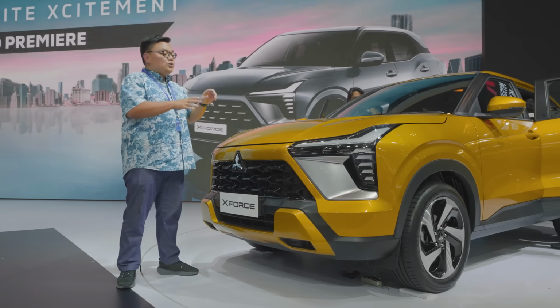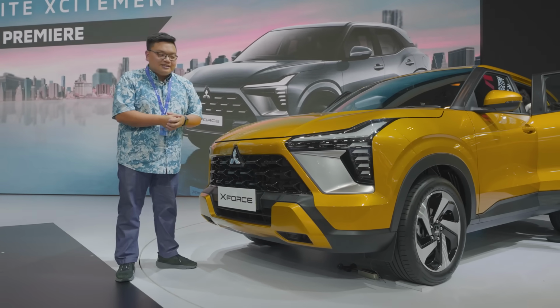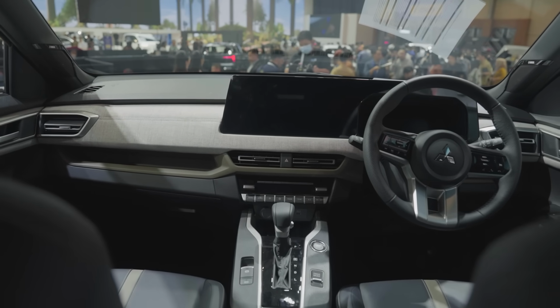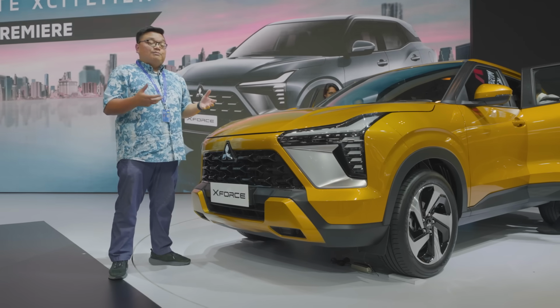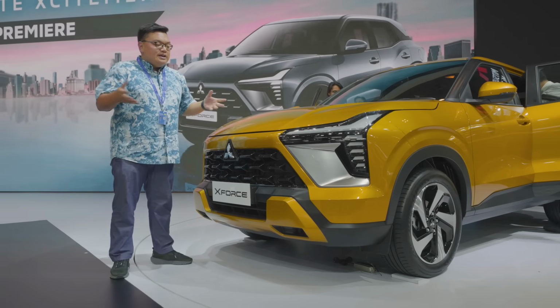Whatever it is, how much would you be willing to pay for a Mitsubishi Xforce back home in Malaysia? Given the small engine but the large interior, I think it is a nice trade-off. And in terms of practicality, this looks like a sure winner from Mitsubishi. Anyway, what do you think?